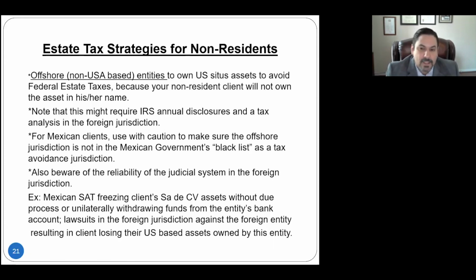So again, taking my Mexican clients as an example, that's why I never recommend that their Mexican corporations own their US-based assets, because if they get into trouble with Mexico and that Mexican corporation gets frozen by the government, they're putting their US assets at risk. So again, you have to be aware of the reliability of the judicial system in their home country if they're going to use those business entities to own US assets.